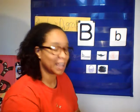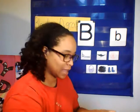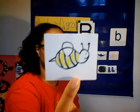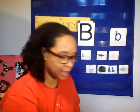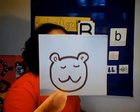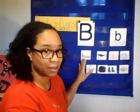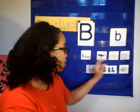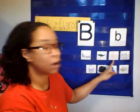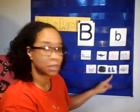Next we have, I did my best to illustrate these, my boots, boots. And we have a bee, a little buzzy bee. And last I have my cute little bear, bear. So all of these objects begin with the letter B. It's the first sound you say when you say these pictures. Bat, ball, basket, bear, the color black, boots, and bee.